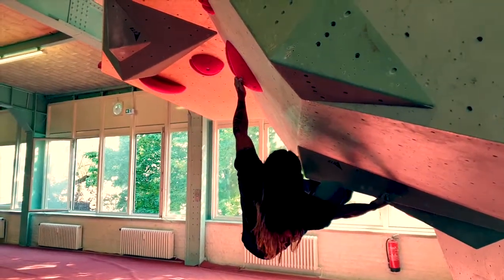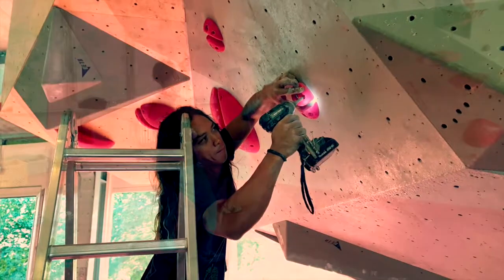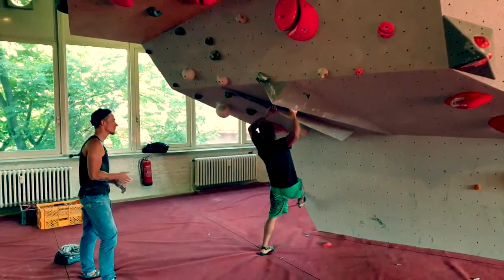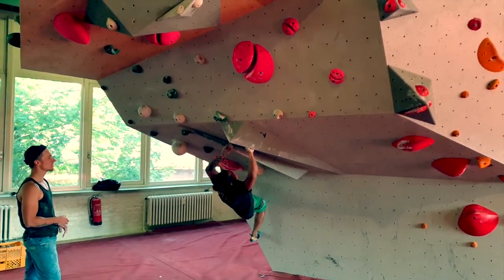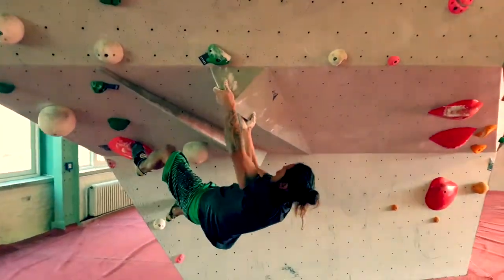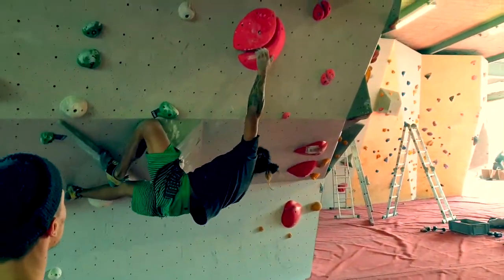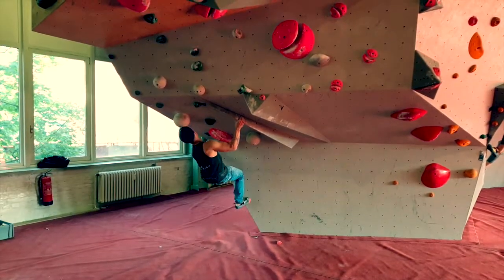But for me, I think this is really important: with setting, it's not just putting everything on the wall and having it in your head. It's mainly that you get to check back where you come from, how it builds up, the part before the crux, the transition to get to the hardest part of the climb. For me, it's very important to have that flow.